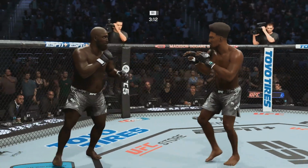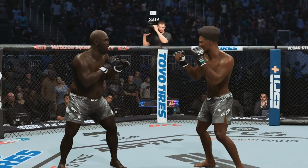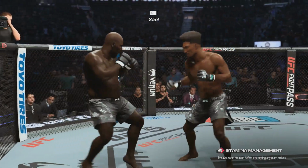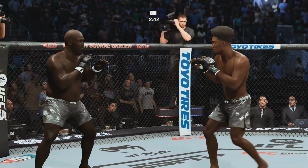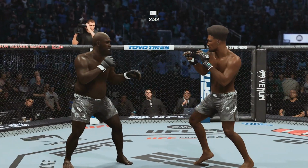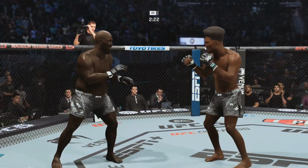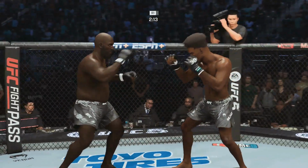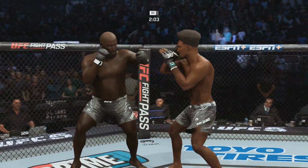He gets to the single collar tie. Look for him to drive and move his opponent to find openings to land that free hand. Nice punch to the head. This guy cannot miss the head with his strikes. Those are big strikes. Oh, he blocked that punch. Nicely done defensively. Oh, right hook attempts, no good. He lands a huge knee to the body. 2 minutes to go.